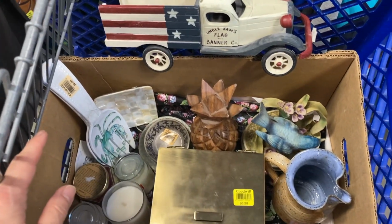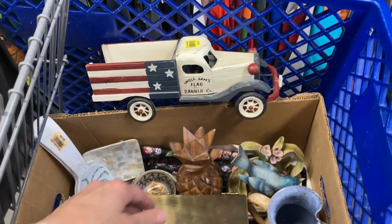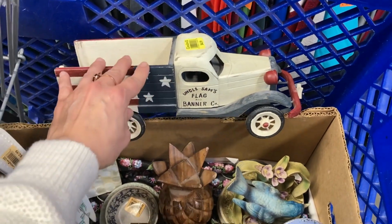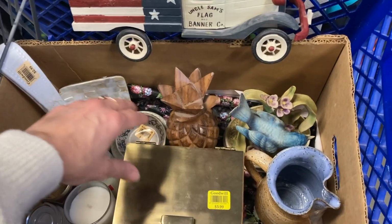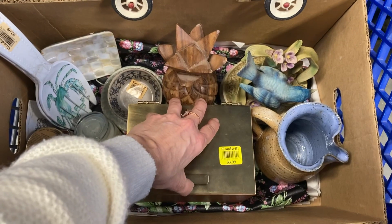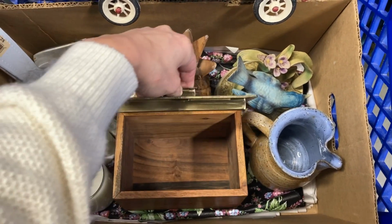So here was what was in my cart at the end of the shopping trip, and things were still going to go back on the shelves. First thing was that wooden truck, which wasn't handmade. I mean, it was hand painted, but it wasn't like an artisan's piece, so I put it back.